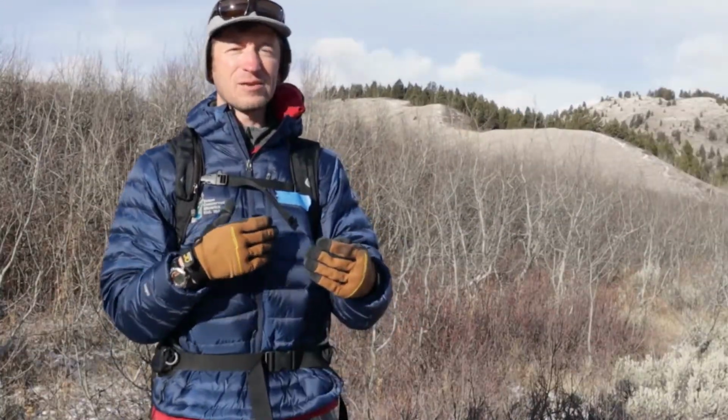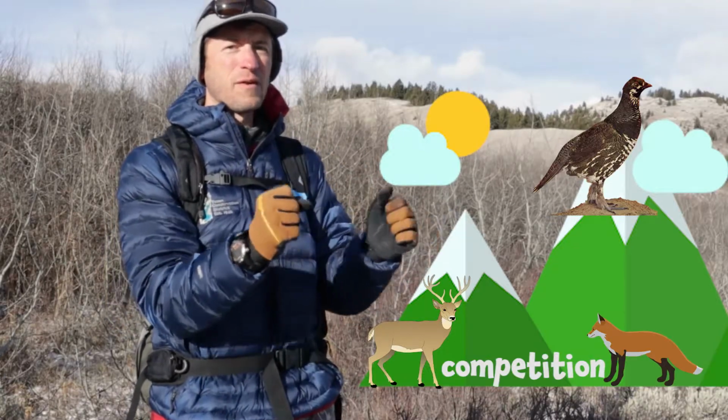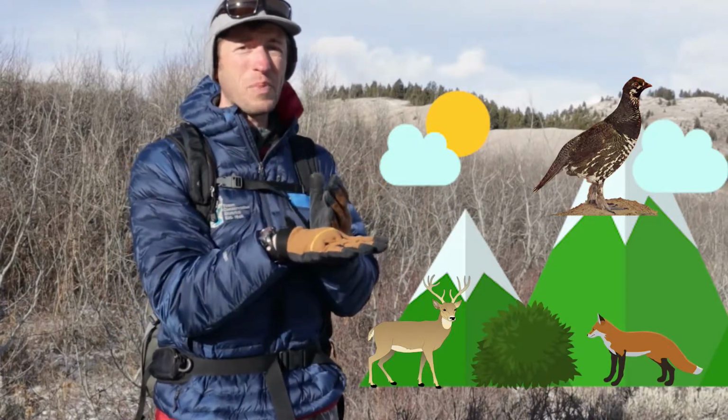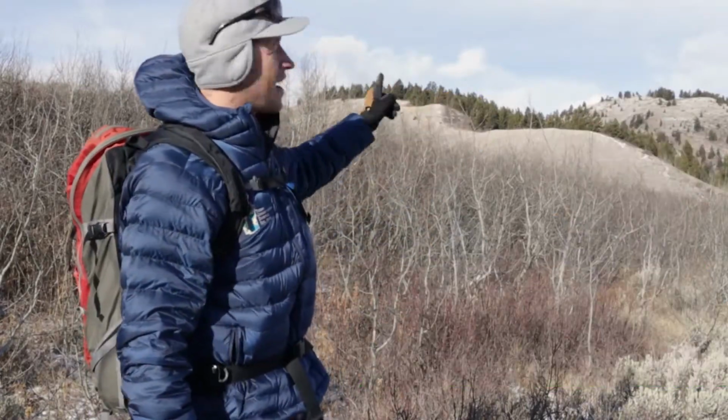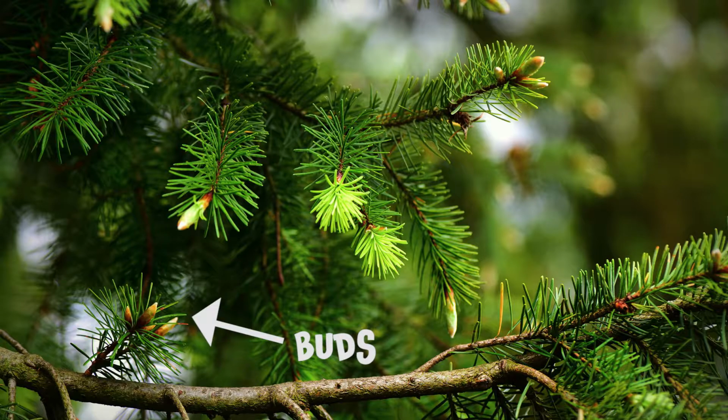Some people think it's a result of competition. Instead of competing with lots of other birds and animals for precious food resources in the valley bottom, they go up high and feed on things like needles and buds in dense conifer stands.